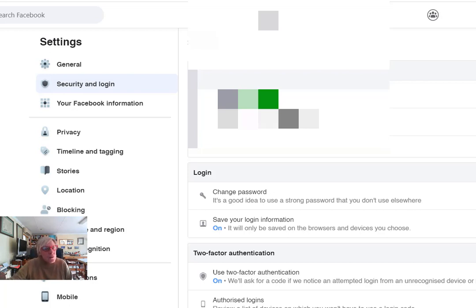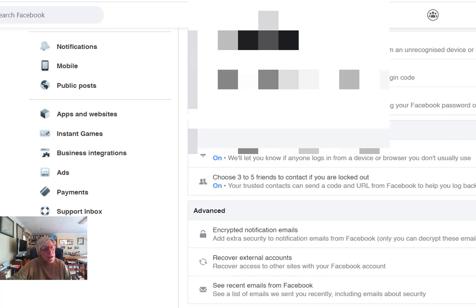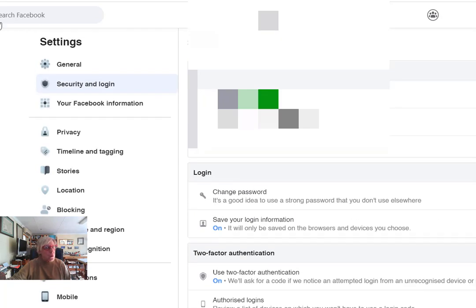So here is also under security and login, where you can update passwords. I would recommend two-factor authentication, where you get sent a PIN number to authorize any changes being made to your page, and if somebody else is trying to log in or whatever, you get a warning. So that just helps you with extra security of your Facebook page.